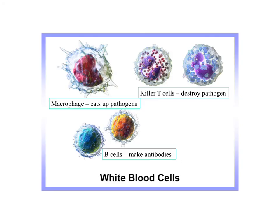So here are some of the white blood cells I talked about. We have our B cells that make antibodies and become memory cells. We have macrophages that eat up the pathogens. They gobble them up. And then we have our killer T cells that can destroy the pathogen.